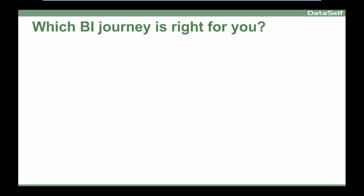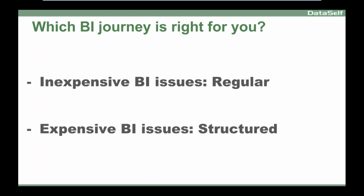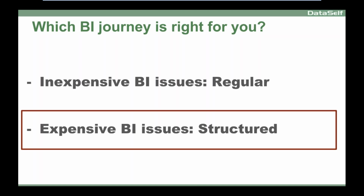So what is the right BI journey for you? Well, overall, if you have inexpensive BI issues, you're not spending a lot of money, not a lot of time, the regular BI journey that I showed before usually works really well. If you have more expensive BI issues, a lot of people working with reports and a lot of time, complexity, decision makers complaining it's slow, most likely the structured BI journey is the way to go. My focus, DataSelf, is on the more expensive BI journey, so we'll talk about it very quickly.